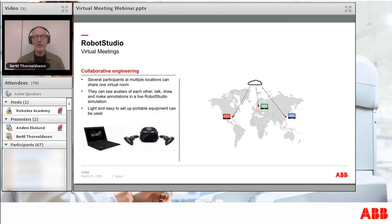And now we're moving into the real topic of today. We want to show you how to use virtual meetings in RobotStudio. Virtual meetings is all about having several people at various locations spread all over the world meet in one virtual reality room to work on a robot design together, to collaborate. So people can see avatars of each other, they can talk, they can draw in space, they can make annotations, all while being embedded in a robot system that can run in virtual reality by means of RobotStudio. And you can do this using light and easy to set up portable equipment.